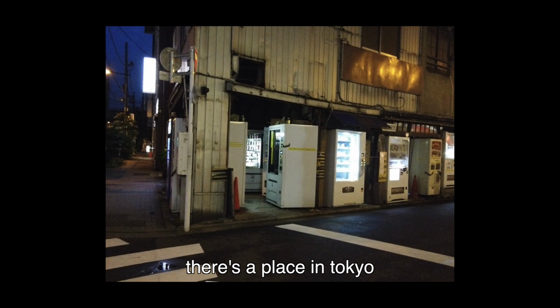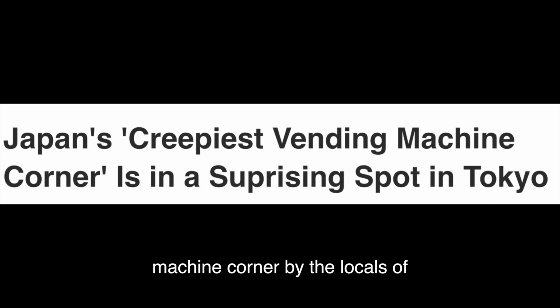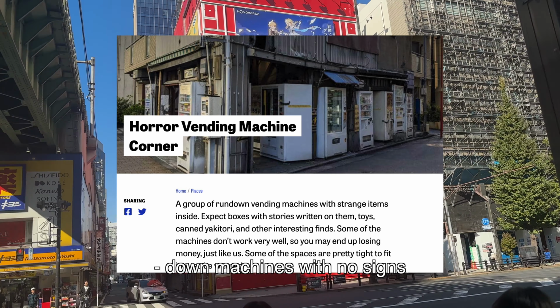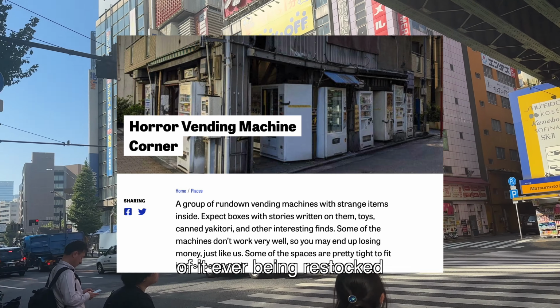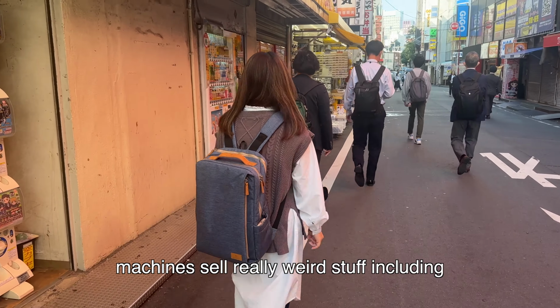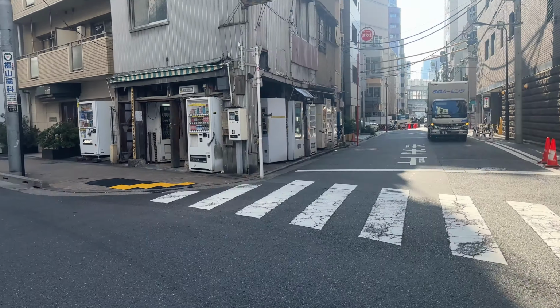There's a place in Tokyo dubbed the Creepy Vending Machine Corner by the locals of Japan. This place hosts several different rundown machines with no signs of it ever being restocked. Supposedly, these vending machines sell really weird stuff, including mystery boxes, so it's only right that I take you here.